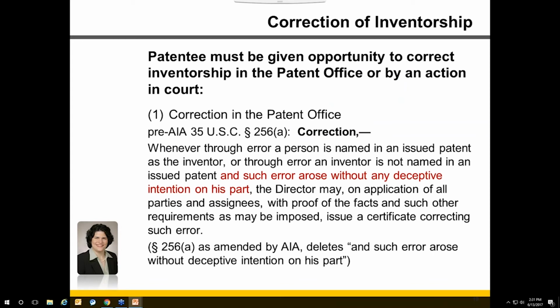The courts have recognized, and you probably can get a sense of this from what Jonathan has talked about, that determining who conceived of the inventions can be difficult. And so inventorship is recognized as one of the most difficult legal issues out there. And so the patent statutes have given patentees the opportunity to correct inventorship either in the patent office or in an action in a district court. So what's on the screen is, in the patent office under pre-AIA 35 USC 256(a), that would allow, prior to 2011, whenever through error a person is named in an issued patent as an inventor, or through error an inventor is not named in an issued patent, and such error arose without any deceptive intent on his part, the director of the patent office may, on application of all parties and assignees, with proof of the facts and other requirements that may be imposed, issue a certificate of correction correcting the inventorship of the patent.